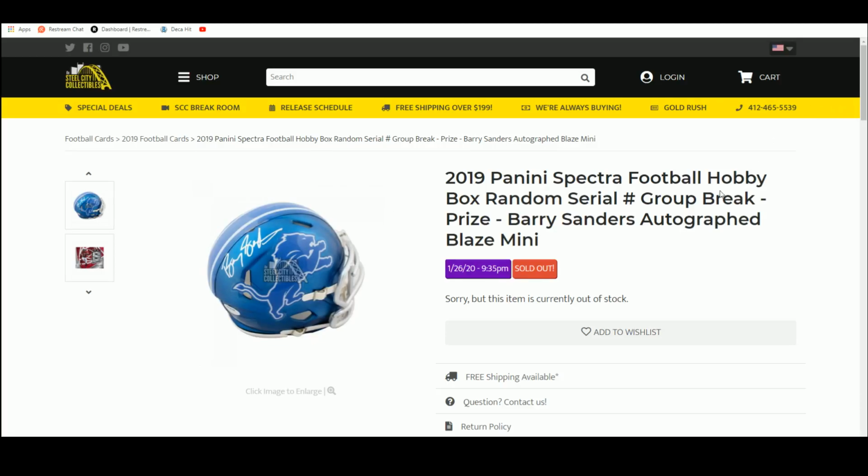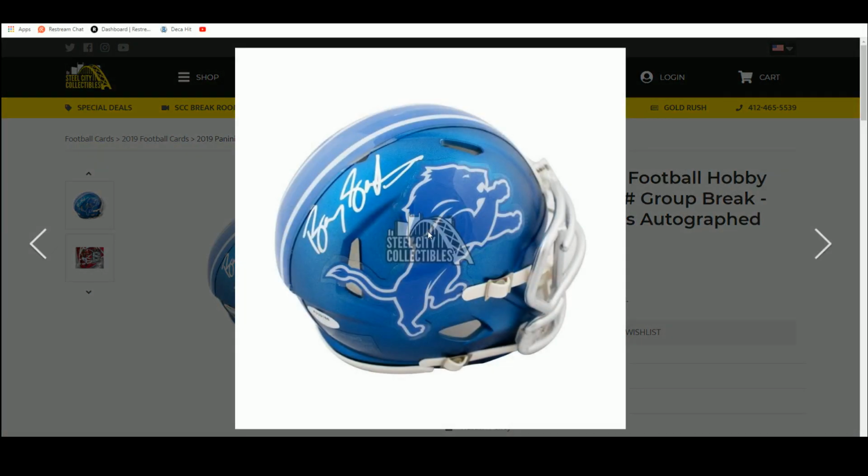19 Spectra Hobby Box random serial number group break, and at the end we'll random off our Barry Sanders Blaze Mini.